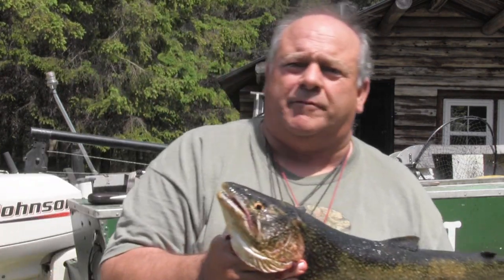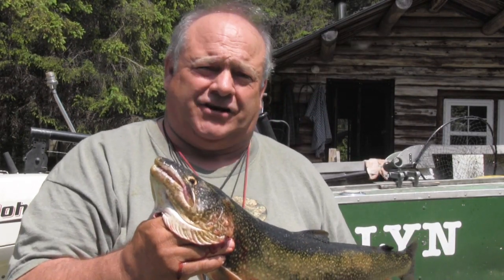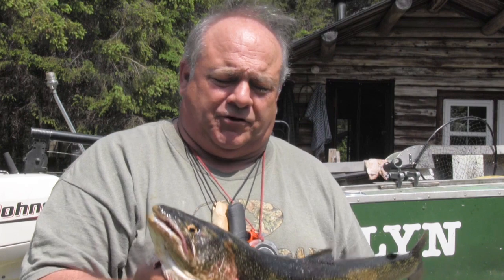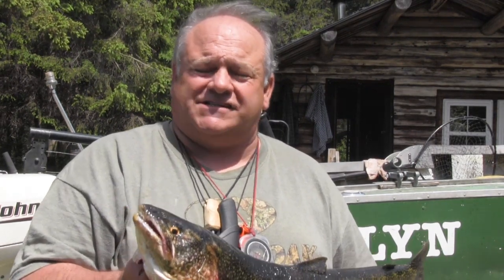And there's a story behind that sucker. When I was putting the boat in last night, I had a buddy with me and he was going along for the boat ride and a cup of coffee. As we were putting the boat in, there was a dead sucker laying on the bottom, right there at the boat landing. And so I scooped him up, and I told my buddy, I'm going to catch a laker off that sucker. So that 7-inch sucker I put behind the boat, and 45 minutes later, I was able to hook this.